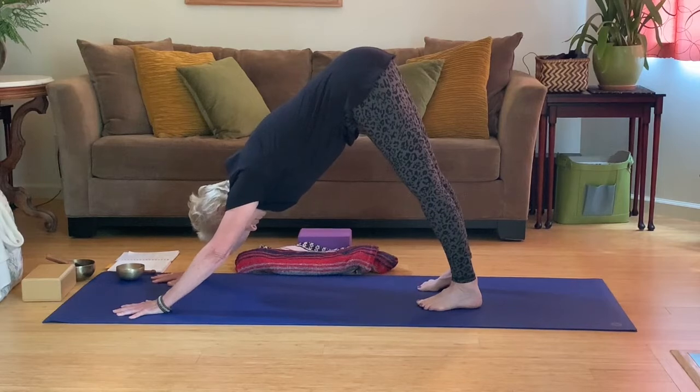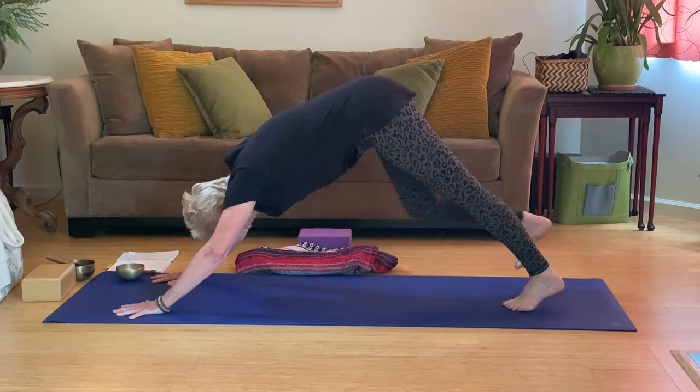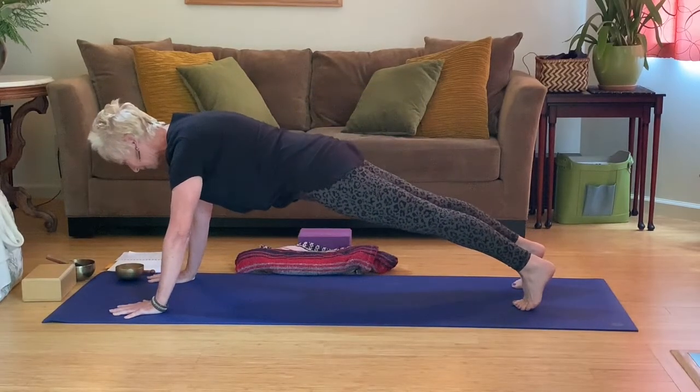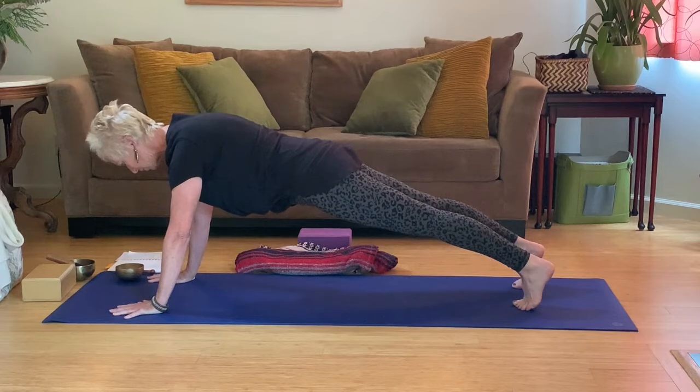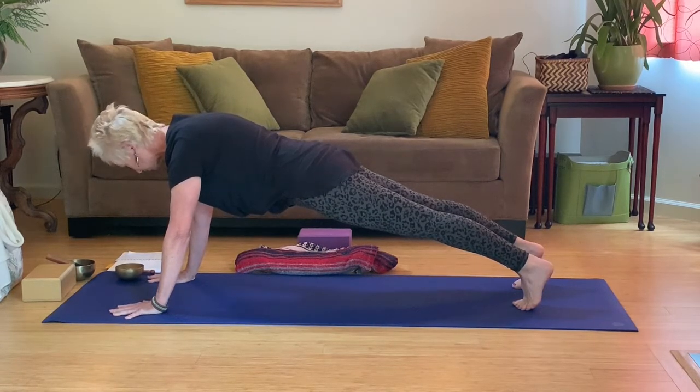All right, from this inverted V, you're just going to take your feet further back, and you're going to inhale up into a plank. So planks are really great for boosting the immune system, really building your strength here.